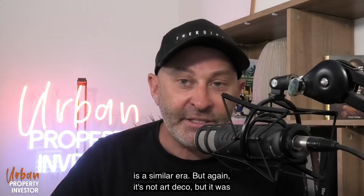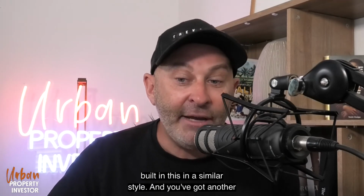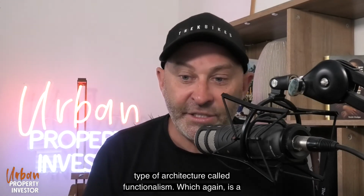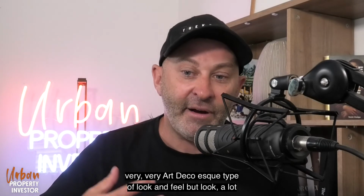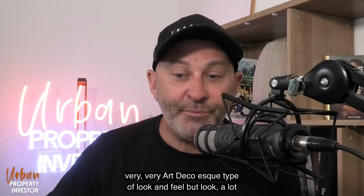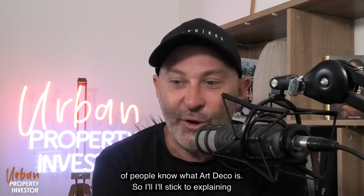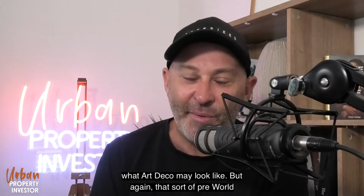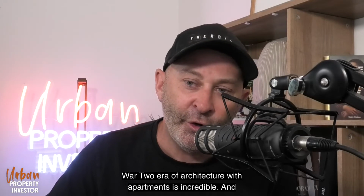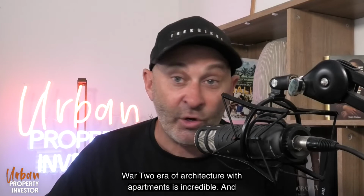But again, it's not Art Deco, but it was built in a similar style. And you've got another type of architecture called functionalism, which again is a very, very Art Deco-esque type of look and feel. But look, a lot of people know what Art Deco is, so I'll stick to explaining what Art Deco may look like. But again, that sort of pre-World War II era of architecture with apartments is incredible.